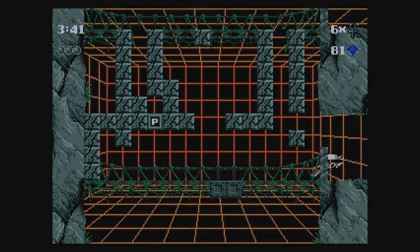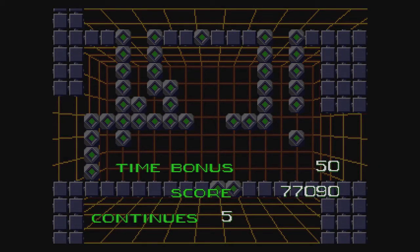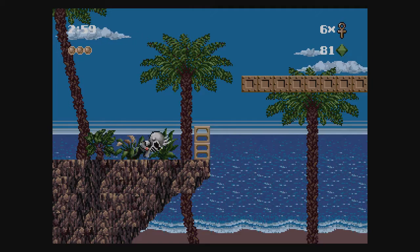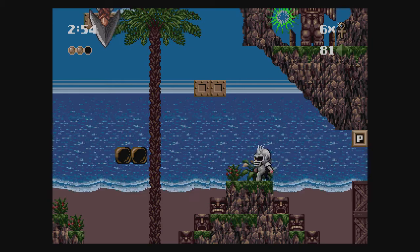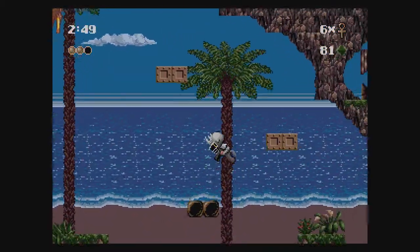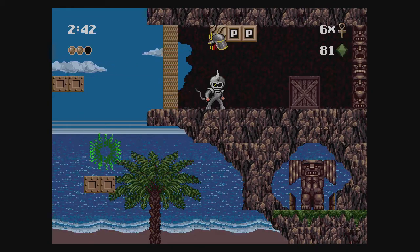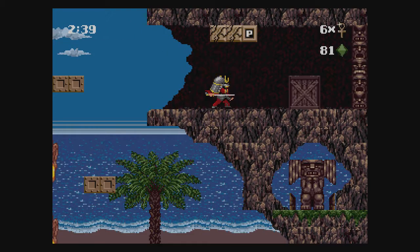I don't want that. But so far I'm having fun. Okay, we're at the first boss, Shishkaboss, and I find that the best way to beat him is to find the Maniac's power-up right here. Oops, that's the wrong one. That is also the wrong one.